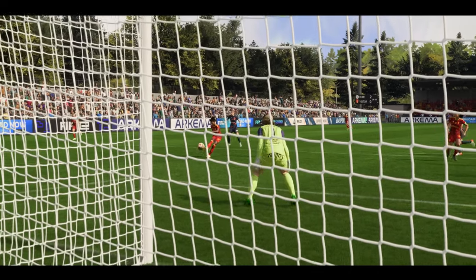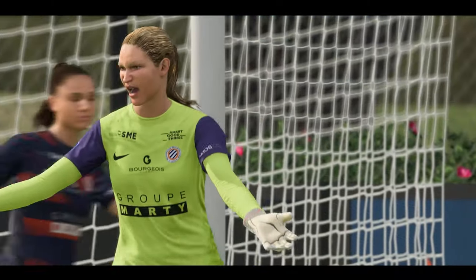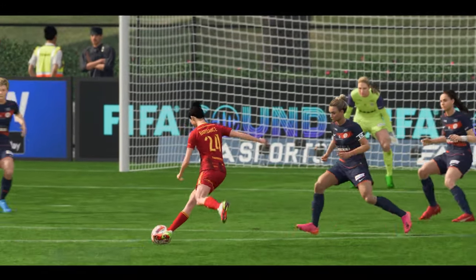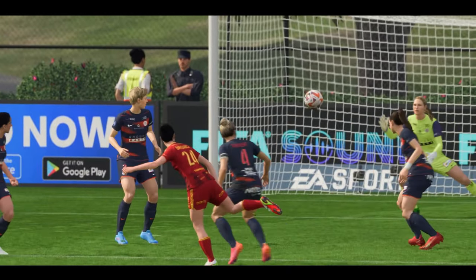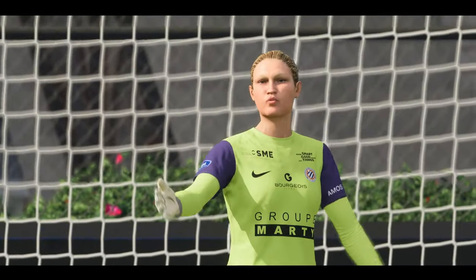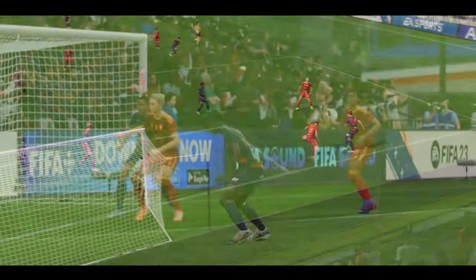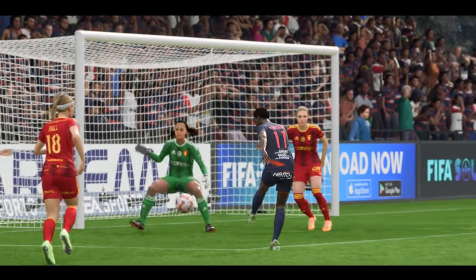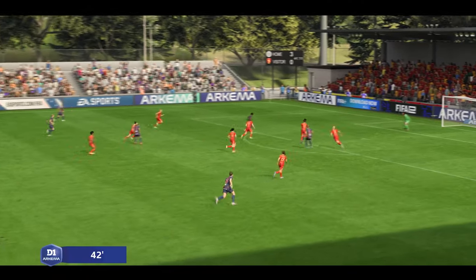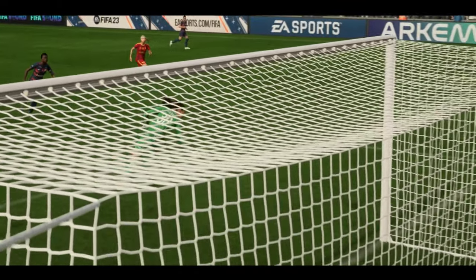Surely. Oh, fine stop. Oh, dealt with by the goalkeeper. She's gliding through. Could be. This is looking threatening. A wild effort it was, and probably the less said about it, the better.